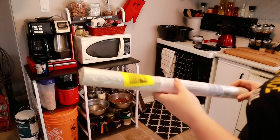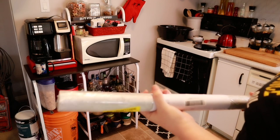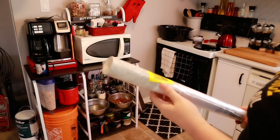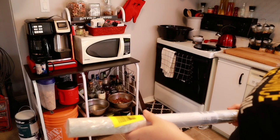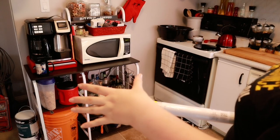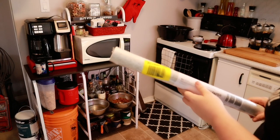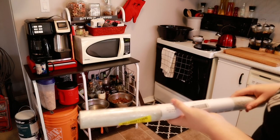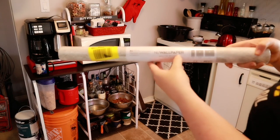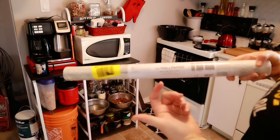I want to say this was in the $35 to $40 range for this one roll, which is probably way more than I should have spent. But I'm kind of hoping that for a project like this, it's one of those you-get-what-you-pay-for sort of things. And as far as I've read, it has really good reviews. It is the peel and stick wallpaper. I'll link it in my description.